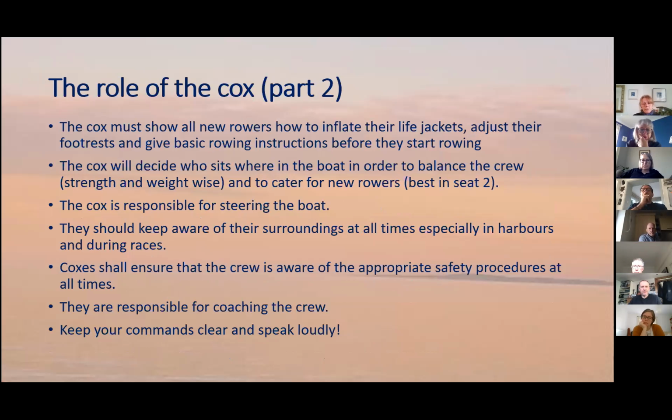So with new rowers, the cox needs to show them how to inflate their life jackets and adjust the footrests and give basic rowing instructions before they start rowing. The cox also has to balance the crew in the boat. So you have to be balanced in terms of weight and strength.